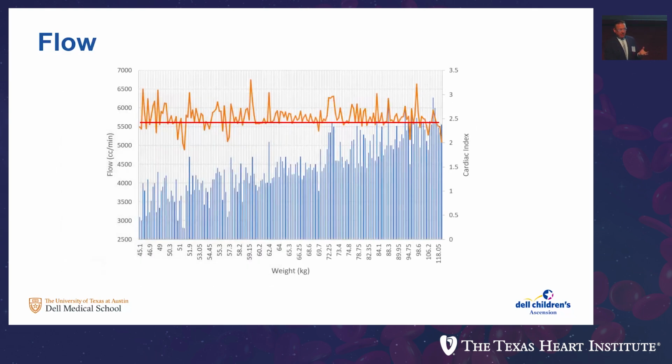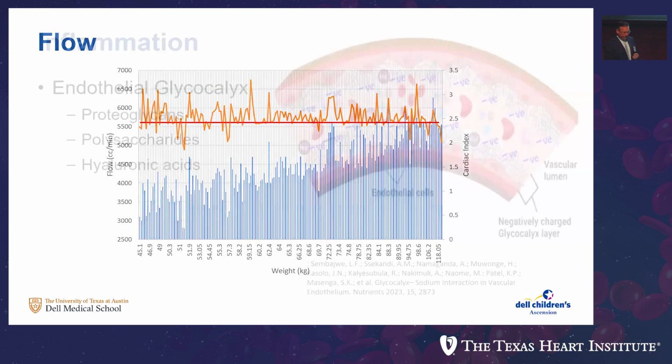This is an example of that variability. Once again, our protocol for our adult congenital patients is a 2.4 cardiac index. That's the red line you see. The blue bars are the different flows for these patients, and that burnt orange, UT orange variable line here is the cardiac index for these patients. So you can see there's a lot of variability that we need to accommodate in this adult congenital population.